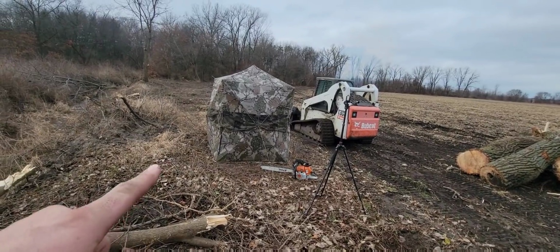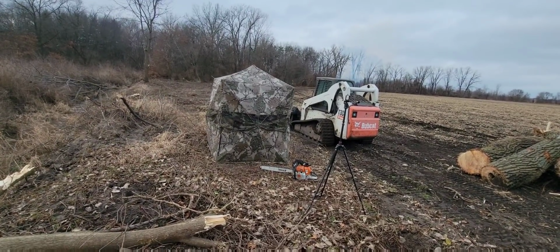So I got to get rid of this hunting blind too. So that's going to be in the way for digging a ditch.